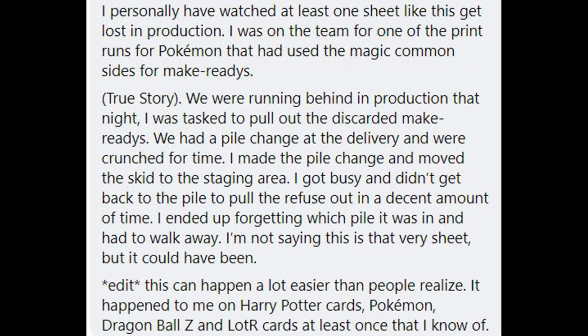Since they get thrown away, it's not unusual to use scrap sheets from other print runs in order to save on material costs. We were running behind in production that night. I was tasked to pull out the discarded make-readies. We had a pile change at the delivery and were crunched for time. A pile means a pile of sheets.